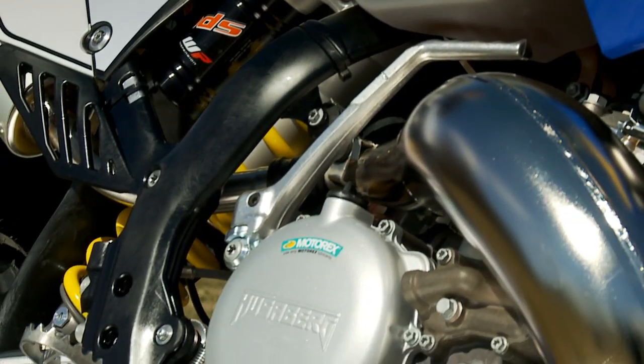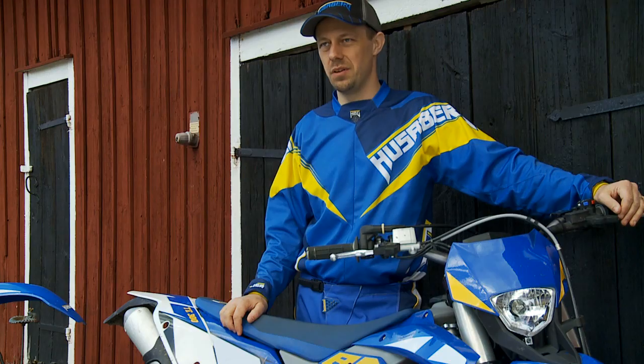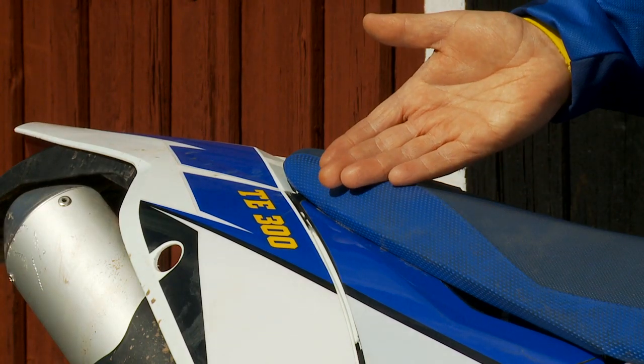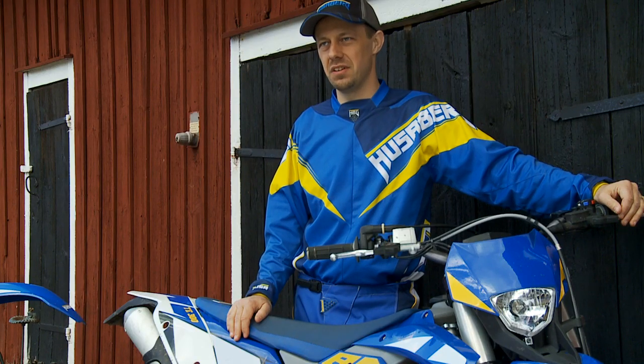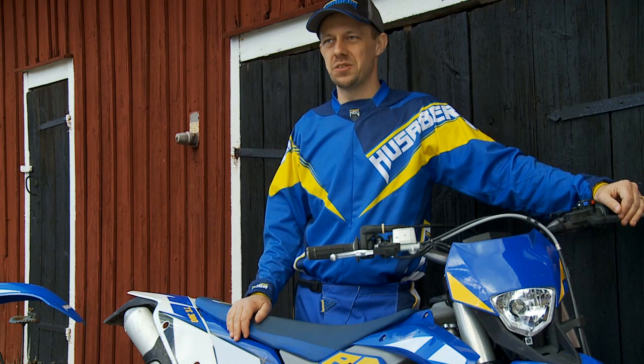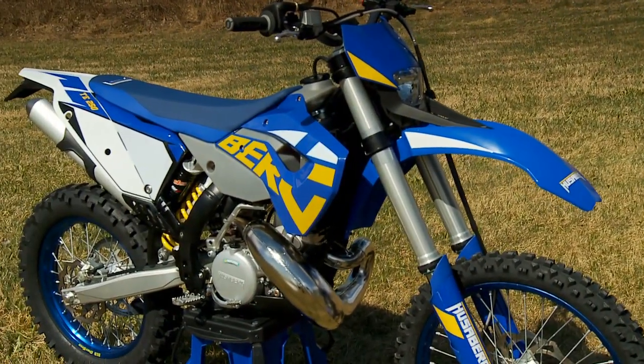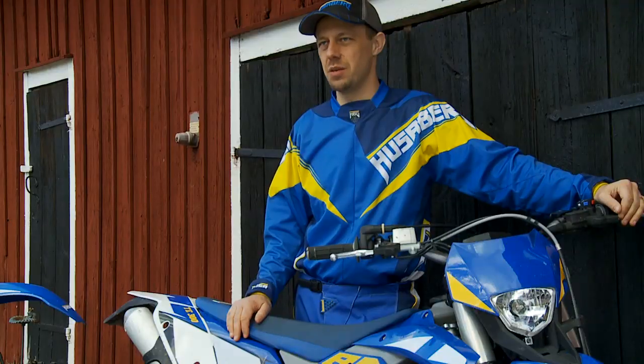In case you're wondering about the naming of these new bikes and the models, it's quite simple. Looking at this, we have TE 300 and TE 250 versus our FE range and FX. Well, Swedish people are pretty straightforward and simple oriented, so it's quite obvious. FE stands for four-stroke, and of course the TE is the two-stroke enduro. That's the naming of it.